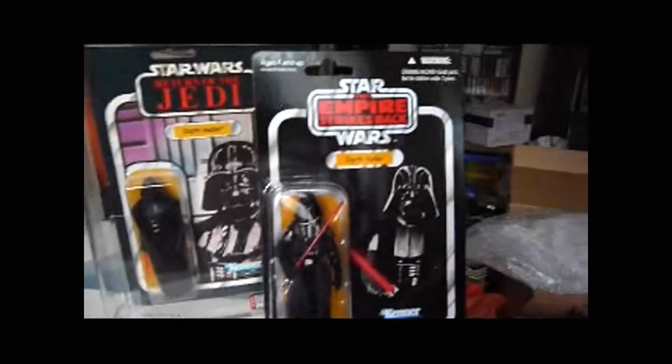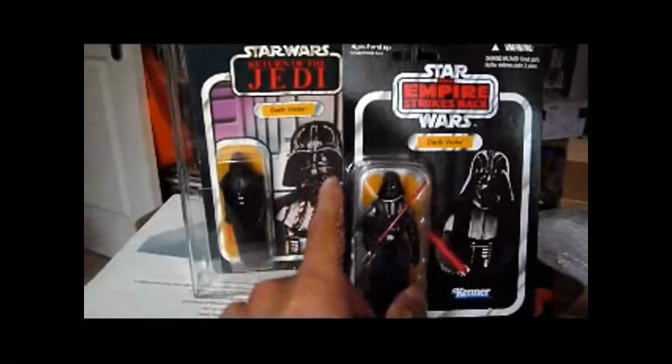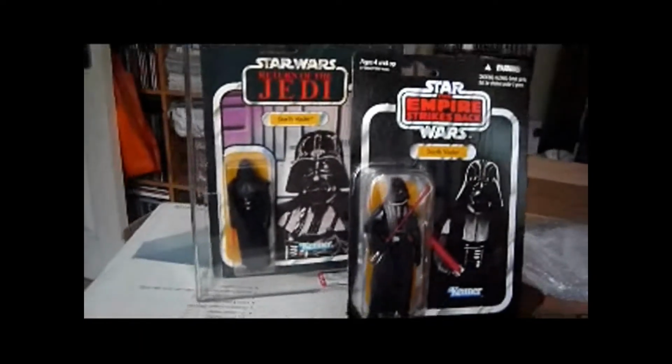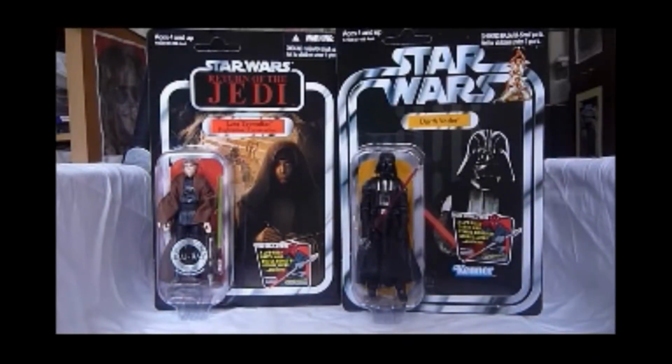What Kenner or Hasbro should do now is put Vaders on picture cards like that, because this picture looks pretty awesome. So there you are. There you go. Anyway, Darth Vader on the Star Wars double lined card, just because it looks good. I've always wanted a Darth Vader on a 12-back card.